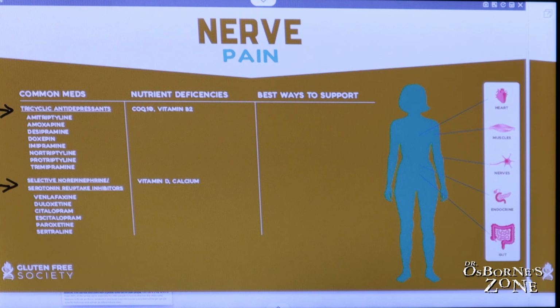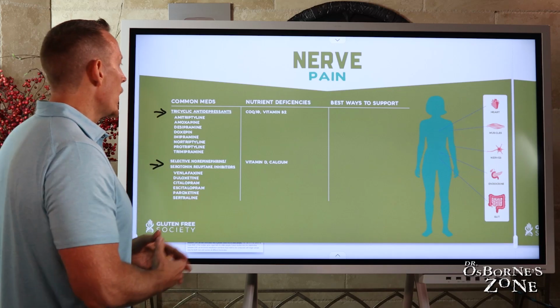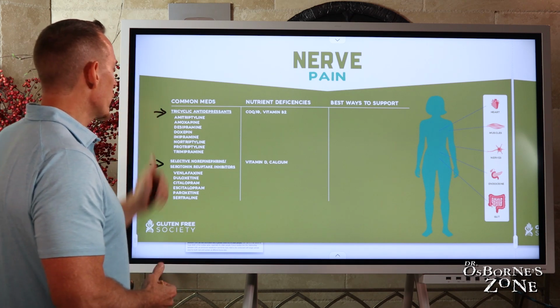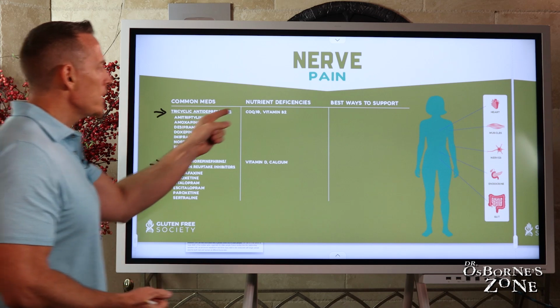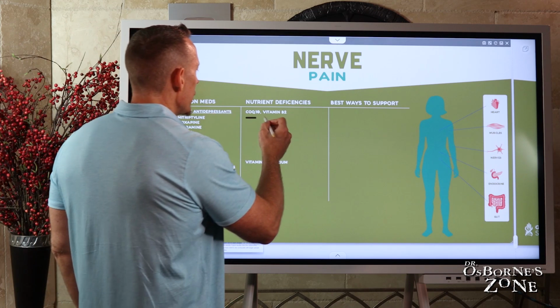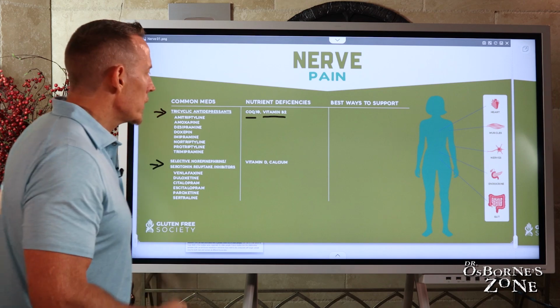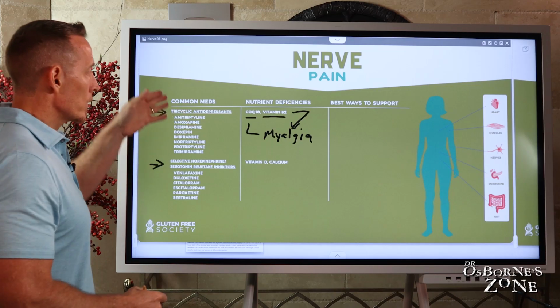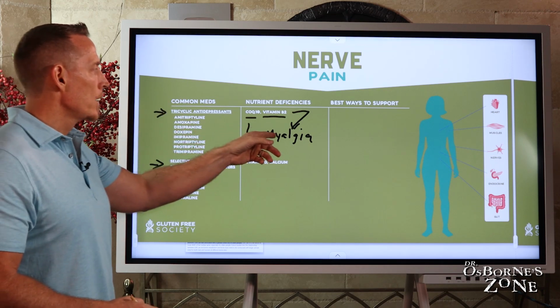Tricyclic antidepressants, so the class of antidepressant medications, oftentimes have an impact on people's perception of pain, and there are a lot of different examples here, amitriptyline being one of the more common ones. And you can see these medications cause vitamin B2 deficiency and CoQ10 deficiency. Now, why is that important? CoQ10 deficiency causes myalgia, muscle pain. Vitamin B2 deficiency can also cause myalgia. So again, using these medicines long-term, chronically, can cause muscle pain.